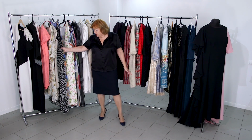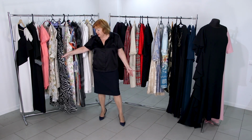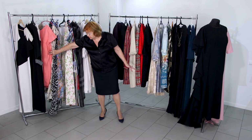These dresses are pretty old. They are worn out. I made some of them last year, or even the year before last. Now they're mostly suitable for wearing at home, not in the city.